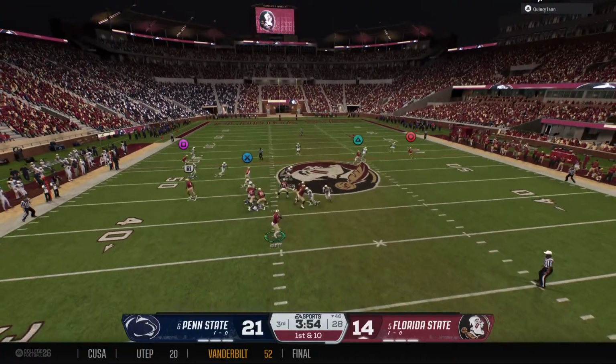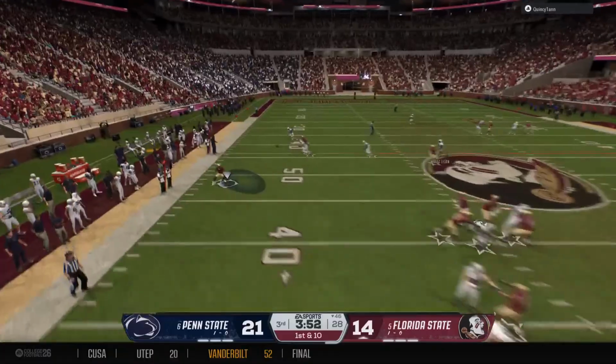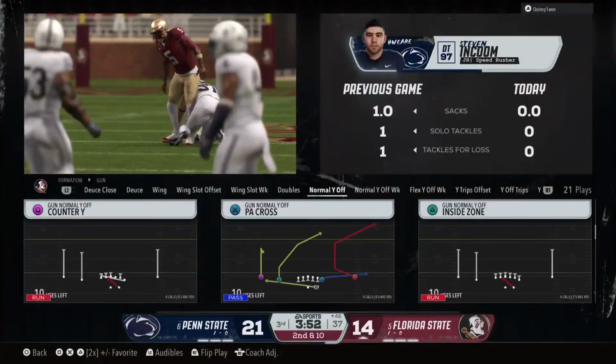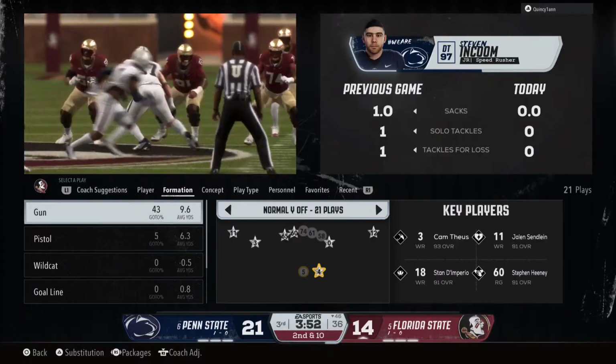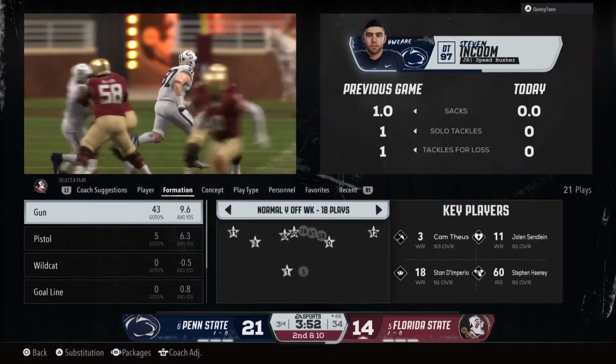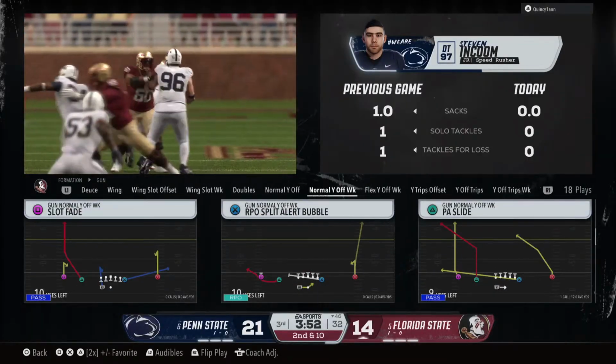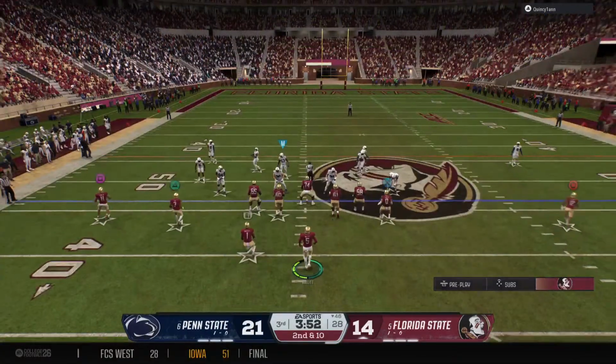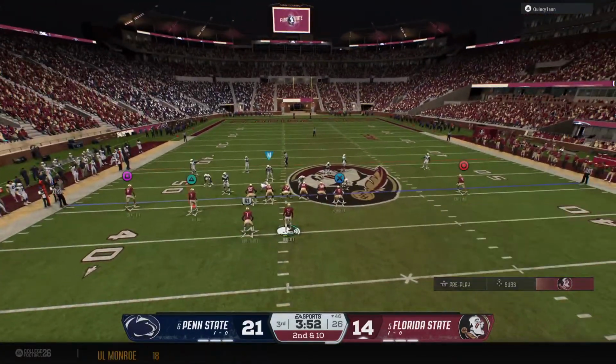On 1st and 10, they'll look to throw it. Tries to avoid the rush and just gets rid of it. And he just throws it away, incomplete. Didn't see anybody open. Going to bring up second down. Boy, that pass rush got in there in a hurry. Great job by this defense of disrupting the rhythm and timing between the quarterback and the receivers.